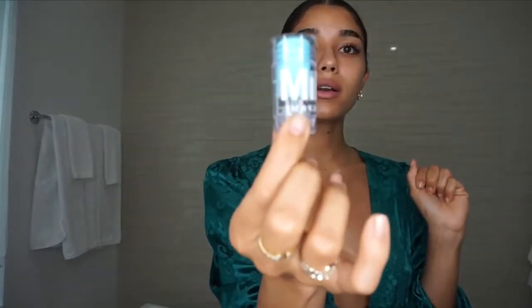You can depuff your eyes, neck, face, and body. It just feels cool and refreshed, and it feels a little minty, so I love that. I just put this all over my eyes and under this area as well. Oh, it feels so good. So yeah, this is from Milk Makeup.